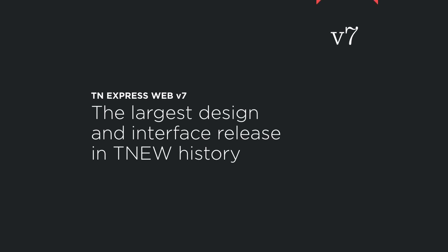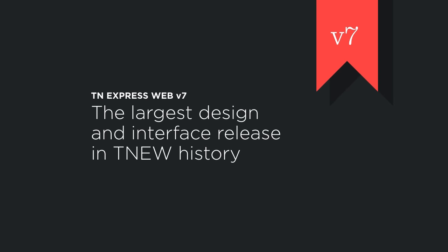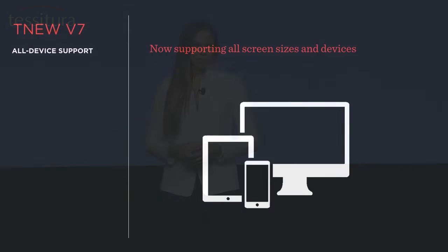This year, we're undertaking the largest redesign and recoding of the TN Express Web platform in its 7-year history, and not coincidentally calling it version 7. It's a huge project, and it will emerge a modern, device-agnostic, easy-to-design powerhouse of an e-commerce application. Now, we're still very much in development with version 7, but we're making great progress, and so I'm really excited today to talk a little bit about what we're doing. The first tenet of version 7 is that it will beautifully handle all screen sizes: mobile, tablet, desktop.